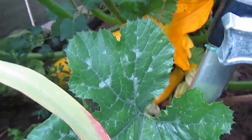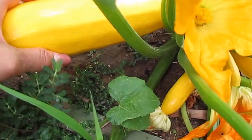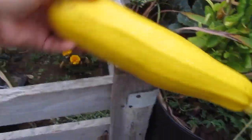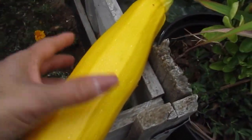I'm eating this tomato. Oh, it's so delicious. Okay, there's plenty more here. So this guy is, oh my goodness, ready. I'm gonna grab it before it gets too big. Look at that. Look at the size of this guy. Pretty good. More volunteer tomato with lots of fruit. Cherry tomatoes.